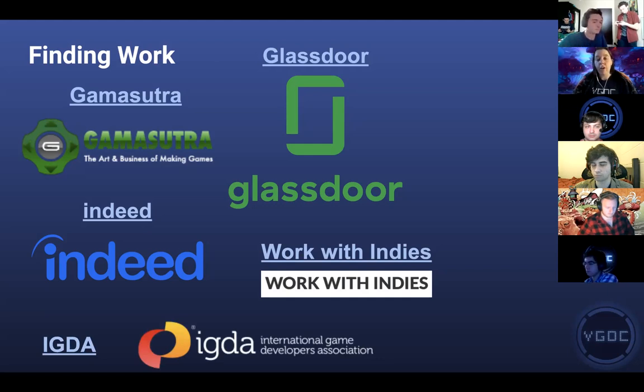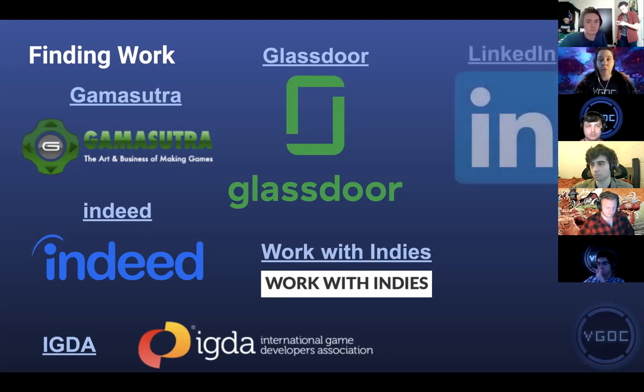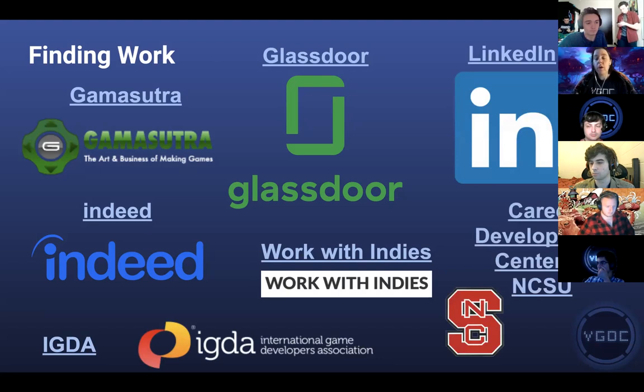We also have the International Game Developers Association, which has a job listing board. LinkedIn has its own job listing board, which doubles as giving people immediate access to your portfolio and resume, so that one's a pretty good one to set up. And then, of course, here locally, we have the Career Development Center at NCSU, which has a lot of resources about how to set yourself up for success career-wise. Honestly, I've taken most of that from the various seminars I've attended and put it into this presentation. So they're handy to go and meet. You can talk with a career counselor and they'll help you get on your path and develop a plan. They're very good people.